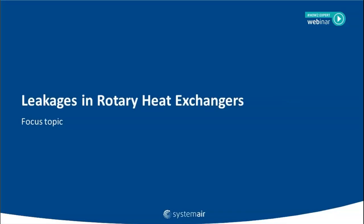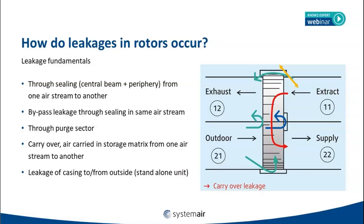Now follows a presentation about the leakage in the rotary heat exchangers. Leakage can occur through sealing, central beam and periphery from one airstream to another. Bypass leakage through sealing in same airstream. Through purge sector. Carryover, that's air carried in storage matrix from one airstream to another. Leakage of casing to and from outside.